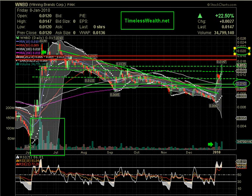So resistance, let me indicate that in red: 2 cents, the 1 8/10 of a cent mark, the 1 65 hundredths of a cent mark. Support at 1 4/10 of a cent, 1 3/10 of a cent, 1 1/10 of a cent, and the most important hold level, just 1 cent, or specifically 0098.